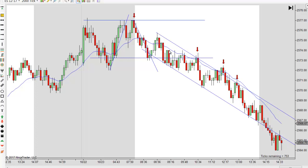But notice that you come back here, and then you get a 1, 2, a double test. And so I like short right there, other than the fact that it's a doji. So again, you don't have a very good setup bar, so I don't like going short there at all. It's right into the lows. You're really just working sideways here.